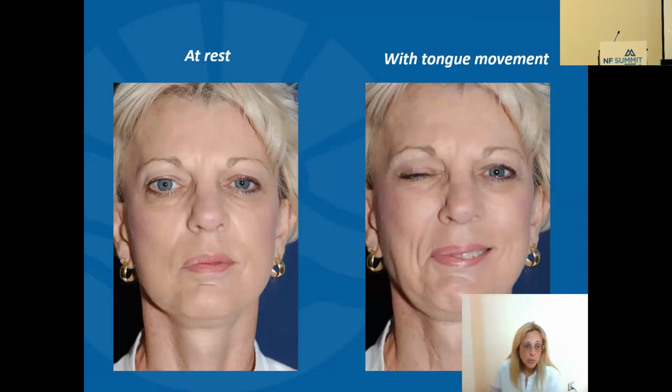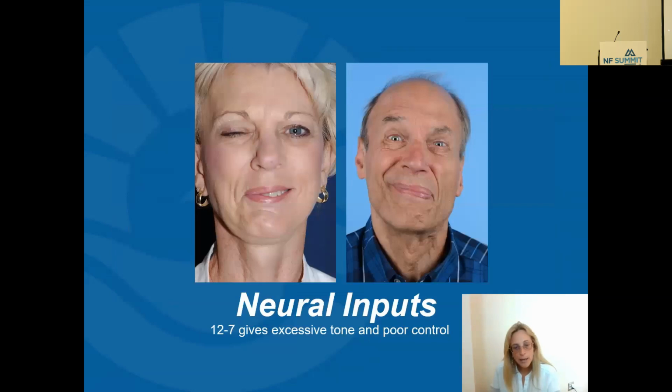Here's a lady who had the procedure, and when she's at rest, she looks pretty good. But when she goes to move, you can see there's a lot of mass movement, and she wouldn't call this really a meaningful smile. This individual had this operation on the left side of his face, and you can see that what he activates most is a lot of the down pull, just like she does. So even though these people look great at rest, when they try to have movements, they have very poor zonal control over those areas. And so we tend to use the 12-7 just to provide tone, and then we do something else to really provide smile.